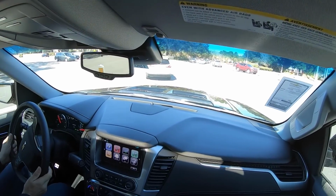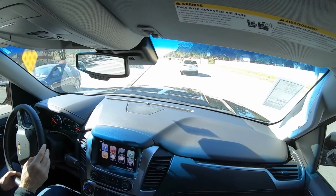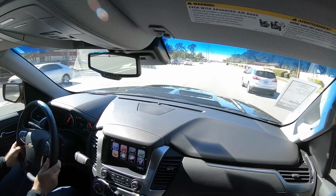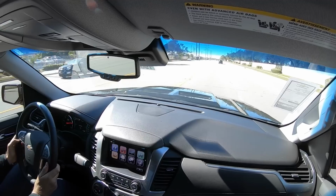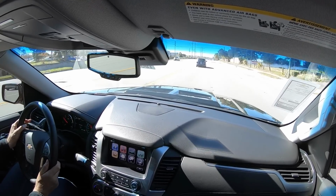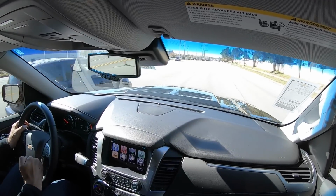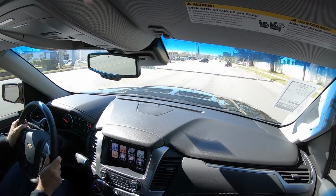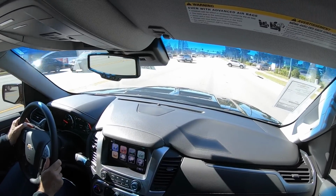But let's go ahead and do another acceleration test here, just to give you a little feel for this Tahoe on throttle. Remember, rear-wheel drive, classic rear-wheel drive. So very smooth. There is a little bit of road noise coming off of the tires, even though obviously they're not off-road tires. Just that sheer size and a very, very thin sidewall has its negative attributes. Obviously, many would say they look really, really great.